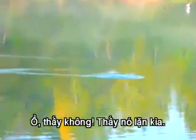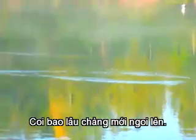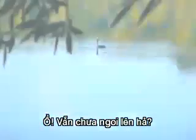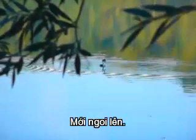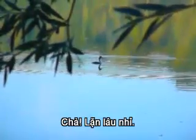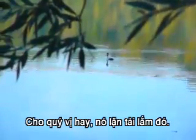See, he dived. See how long before he comes up. Oh, he's not up yet. There he is. Just came up. Wow, that's a long dive, I tell you. Very talented diver.